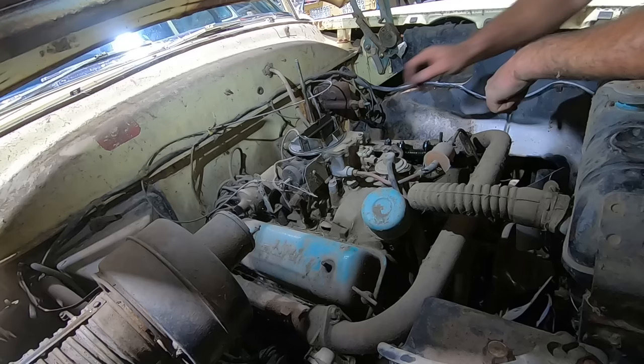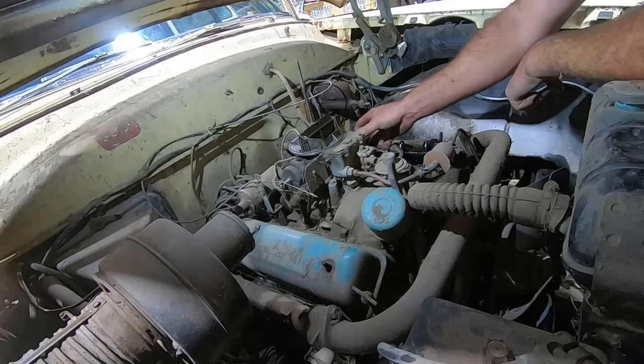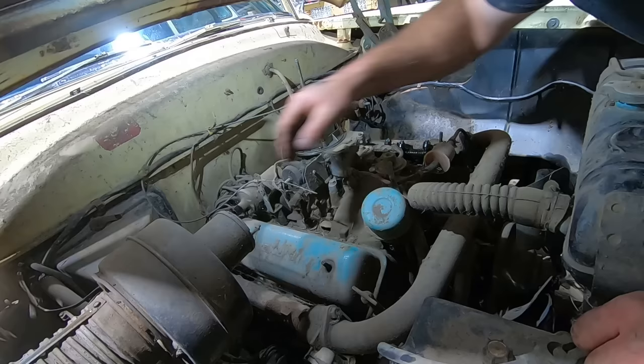Carburetor stuck? Nope. Oh man, even all that goofy linkage is working. Nice. This coil is in the way, so we gotta move that in order to get the belt cover.